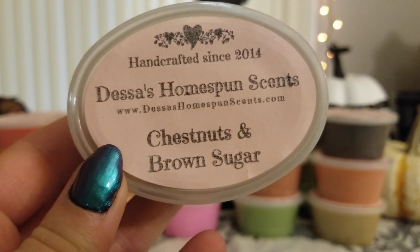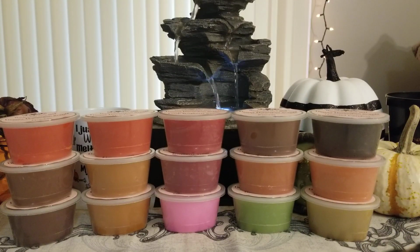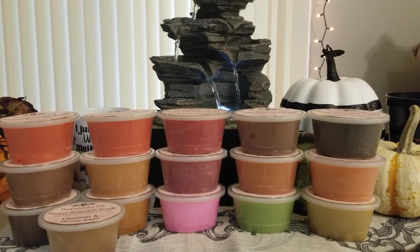I got Chestnuts and Brown Sugar. I don't know why I keep grabbing this scent. It's not that I don't like it. I do like it. It's just something that I don't gravitate towards a lot, but I always want to try it from different vendors. I don't know what it is that intrigues me so much, but hers is really, really good. It's like sweet and salty. I know that sounds weird, but if you know zucchini bread, some people's zucchini bread is salty, like you actually smell saltiness from it, you know what I'm talking about. So that is different, but it's really good.